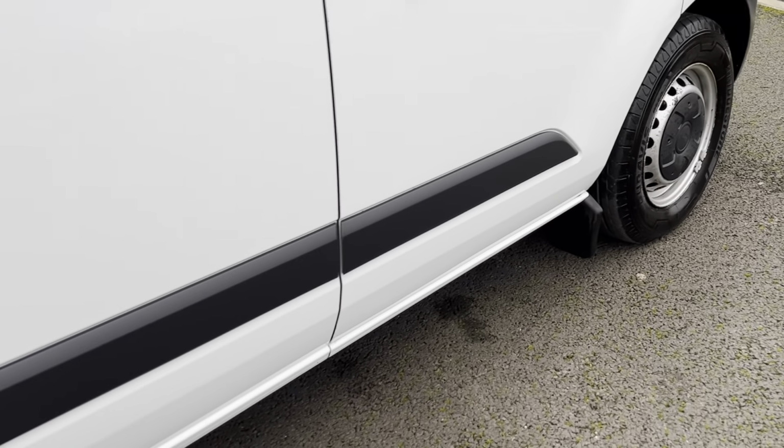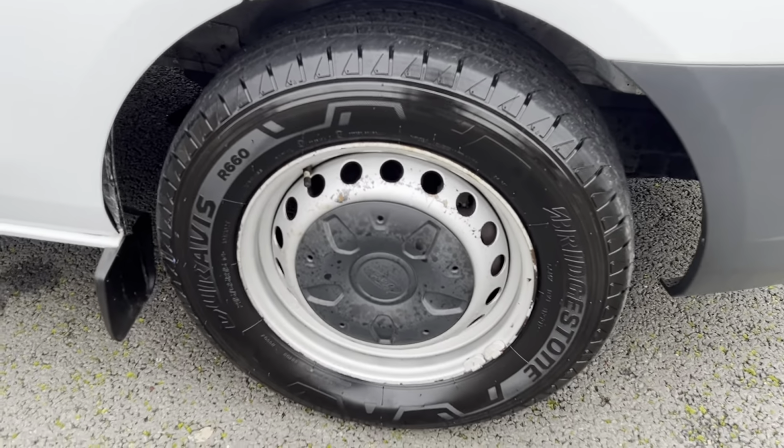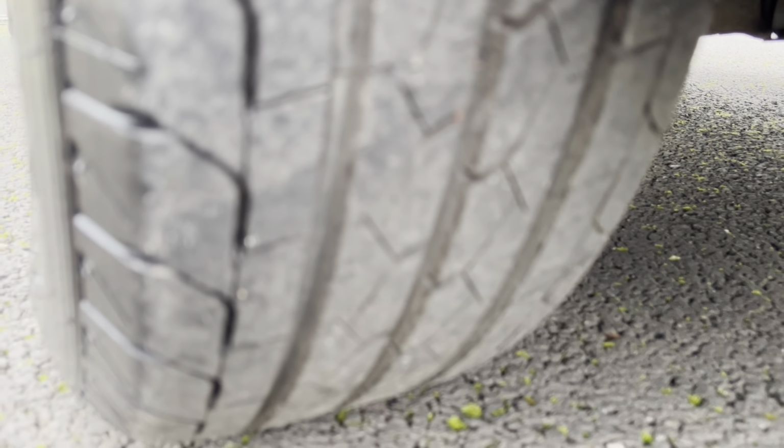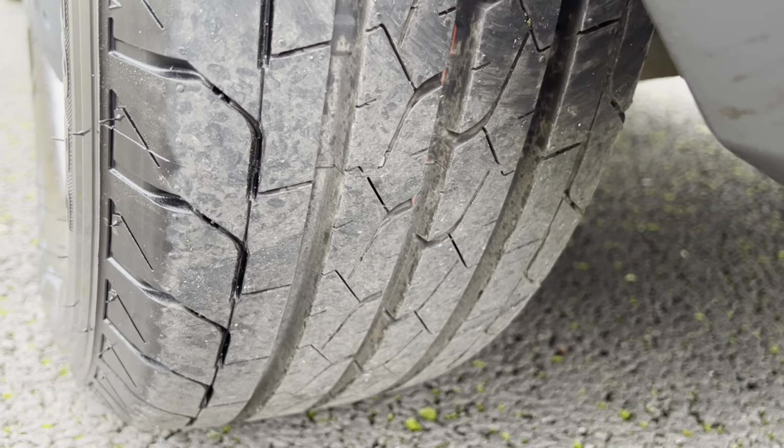Wheels and tyres. So driver's side front steel wheel, factory steel wheel. It's got a Bridgestone tyre fitted to it. There are elements of corrosion on your steel wheel. Your tyre though looks pretty brand new, doesn't it? What's going on with the autofocus on this camera today? So there we go, that's all looking good.